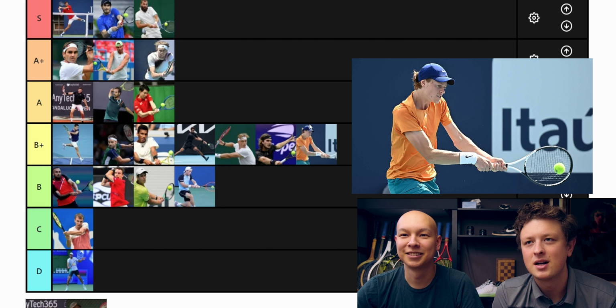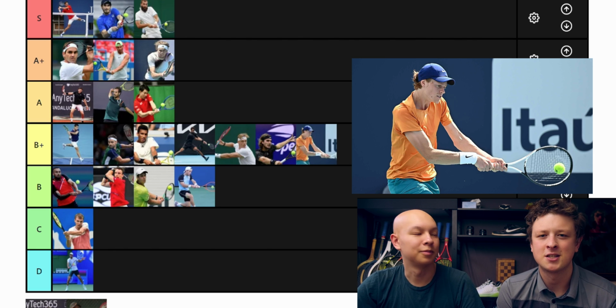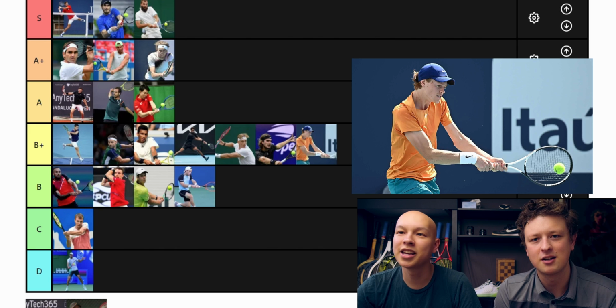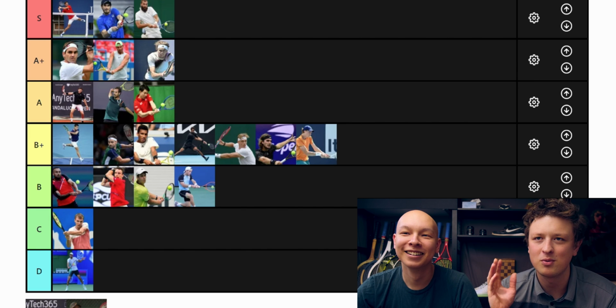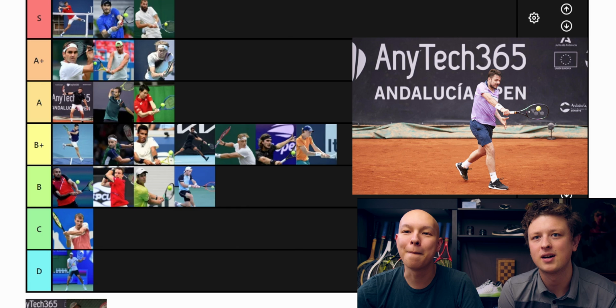But I think it's a really solid shot, and he looks so much more mean when he hits his backhand. He looks really confident, and he just wants to kill you on the other side of the court. He uses all 110 pounds to smoke that. Absolutely. I think this is an A tier for me, but we'll leave him in B+, and we'll move on to Stan Wawrinka. Man.